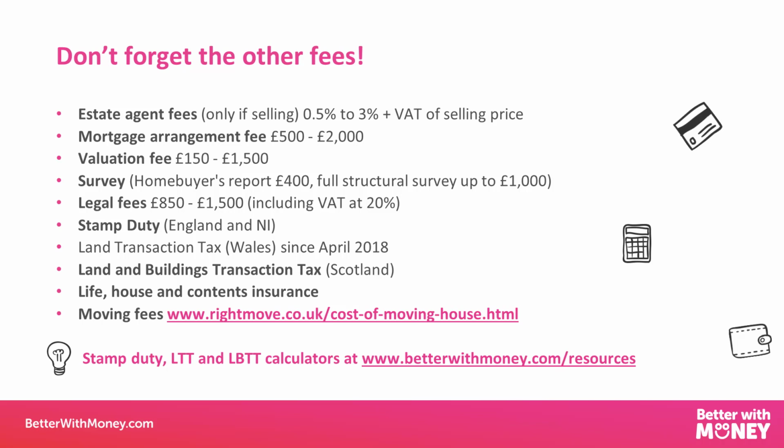If you're needing a mortgage to buy your house, then you will be charged an arrangement fee for that mortgage once it's confirmed. Now that varies from lender to lender, but typically ranges from between £500 and £2,000. Now, rather than paying this as a cash sum, you are able to add that fee to your mortgage if you want to. And the upside of that is it does protect you from losing any part of that fee if the property purchase then doesn't go ahead for any reason.